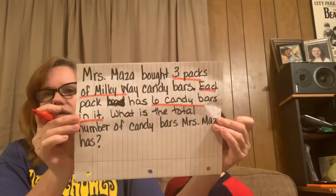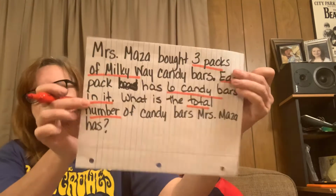So we're going to go ahead and underline our important information so you'll be able to get started. We had 3 packs of Milky Ways, so 3 is an important number, and each has 6 candy bars in it, so that's important information. And then we want to know the total number.